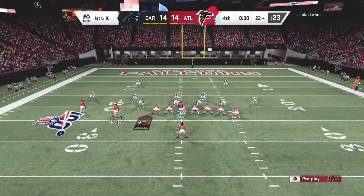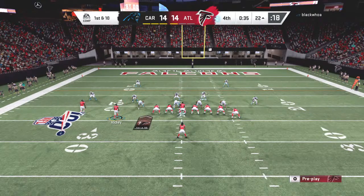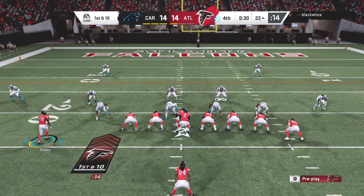Check, watch 54, watch 54. Go. Check 3, 22. Check 13. Check 13. Tighten up.